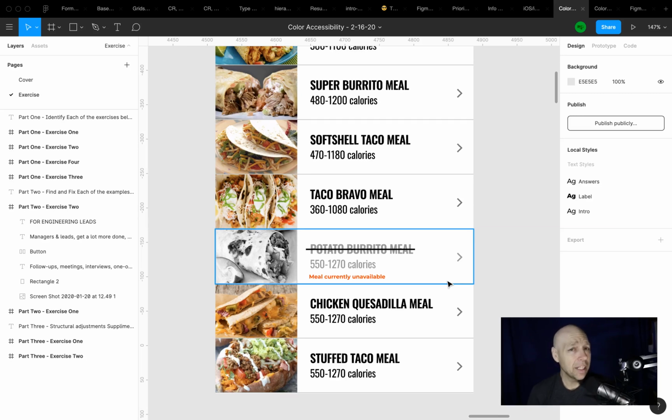I'm not sure if you've seen that anywhere, Luigi, but that is what I've been seeing happen on menus at some of the larger restaurant establishments. They've been smart, and when digital menus started happening, you started seeing people taking advantage of the fact that they could update things on the fly, and instead of graying it out or dulling it down, a lot of people are adding the strike through and then saying not available right now, and you just said meal currently unavailable. So I think that's really smart.